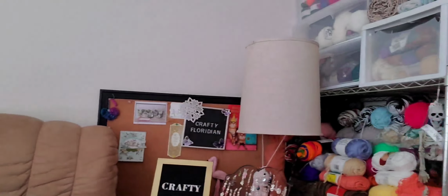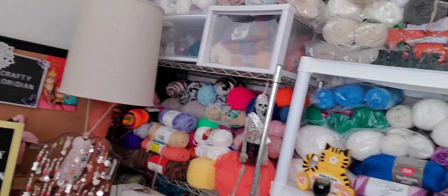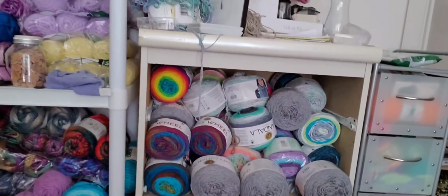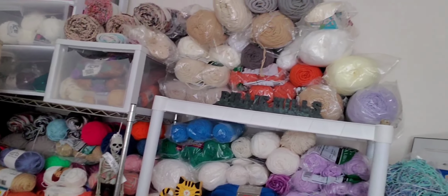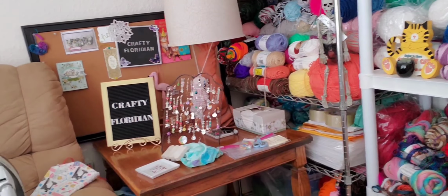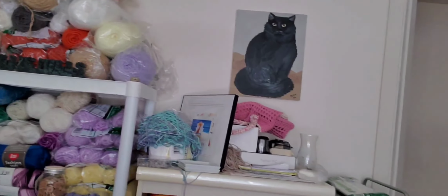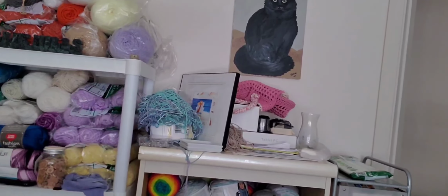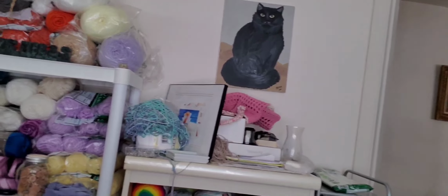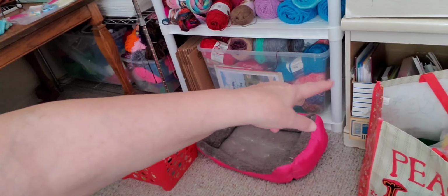And then over here we keep going around, and this is yarn. I don't know what you're seeing, but that's all yarn. That's all cakes. I know it's not neat, but it's in there so I can see it. You see it? And then that, I haven't finished doing yet. I got my painting. There's that Samantha up there, that painting. And down that last part, that's where I've got all my supplies and stuff.